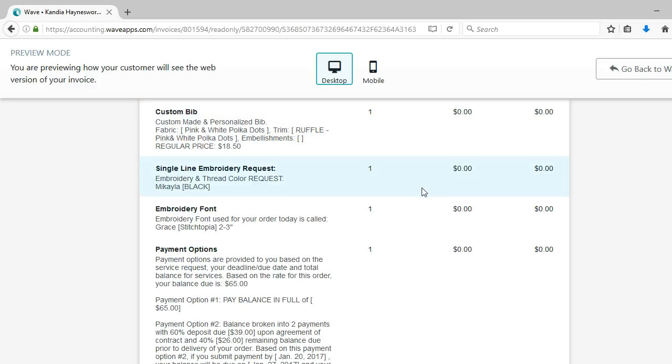After each personalized item, the embroidery request will always follow. In this case, it is a single line embroidery request. It tells the personalization request as well as the color thread we will be using. Thereafter, the embroidery font will follow. So it will tell the name of the embroidery font, the company that we're using, and the size of the embroidery font.